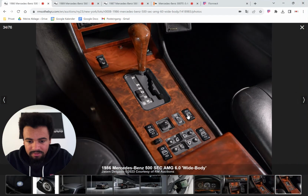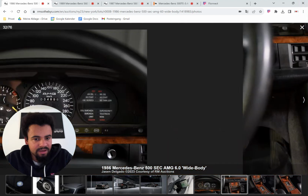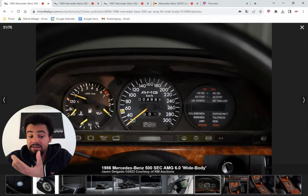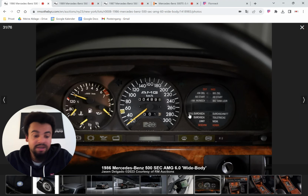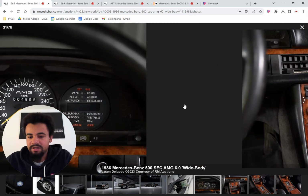You can tell this panel, this switch panel here, is the way you actually use the trip computer. So that's, I guess, a nice thing, at least for me. I like the way that this looks, and I guess it's very rare. And also the way they've put the AMG script up here, because normally on the normal versions it's right here where the clock is now.